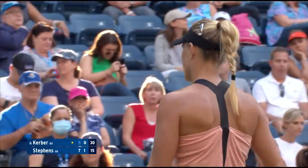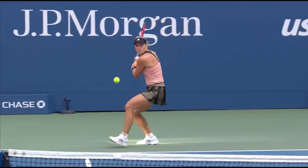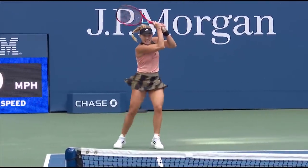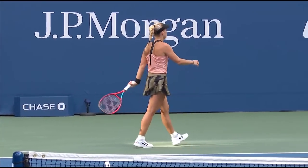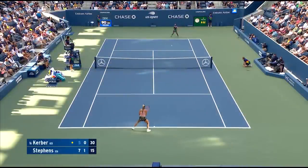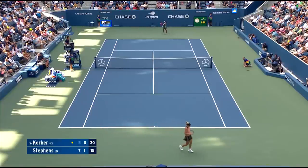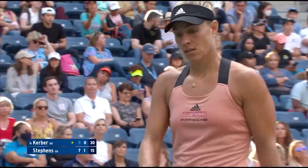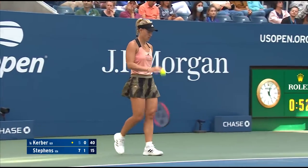Vintage Kerber makes that shot and finds the angle. And you know how frustrating that is for her to miss that, because that's usually a bread and butter shot for her. And yep, what on earth was that? Pressured Stephens into making the mistake.